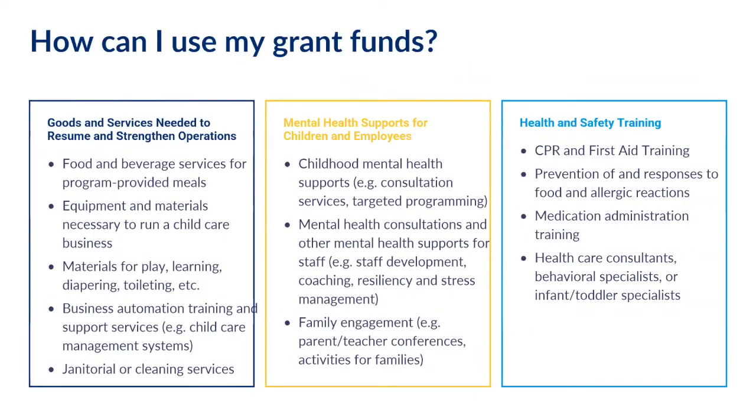Goods and services needed to strengthen and resume operations can include food and beverage services for program-provided meals, equipment and materials needed to run a childcare business, such as materials for play, learning, diapering, toileting, etc., business automation training and support services, such as childcare management systems, and janitorial or cleaning services.